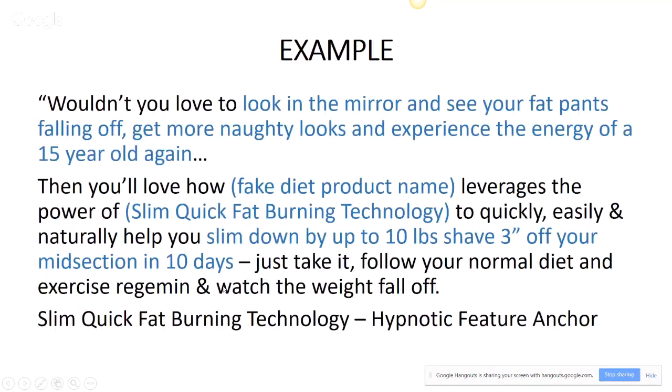So wouldn't you love to look in the mirror and see your fat pants falling off, get more naughty looks, and experience the energy of a 15-year-old... And notice how we use the ellipsis there at the end, right? That opens up a nested loop pattern in their brain that basically creates a void that they need to fill. Their brain literally has to fill it. It's like an itch that you have to scratch, right? It's going to drive you crazy until you know.